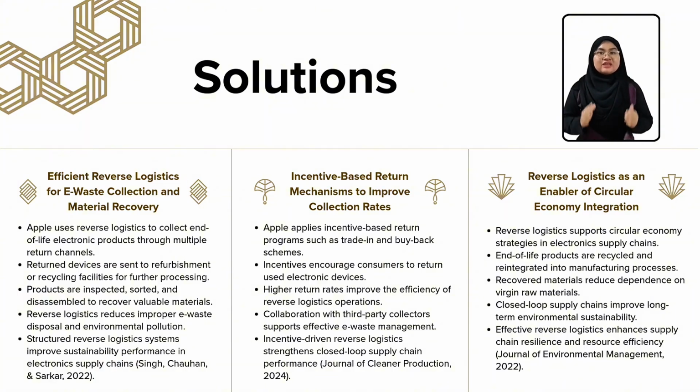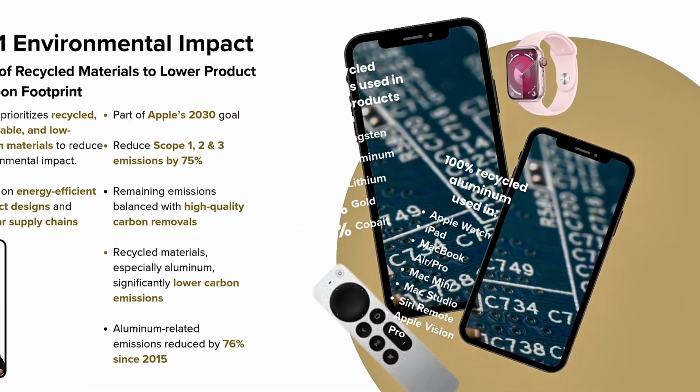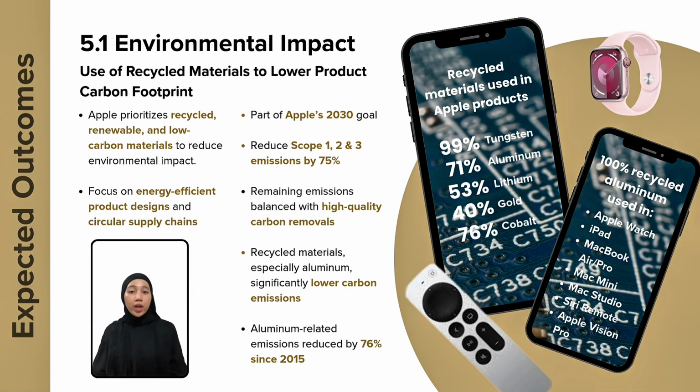So, reverse logistics helps Apple close the loop and build a more sustainable supply chain. Next, we look at Apple's actions to help protect the environment by reducing carbon emissions. Apple designs its products using recycled and low-carbon materials. It also improves energy efficiency in both hardware and software. These efforts support a circular supply chain where materials are reused instead of thrown away.